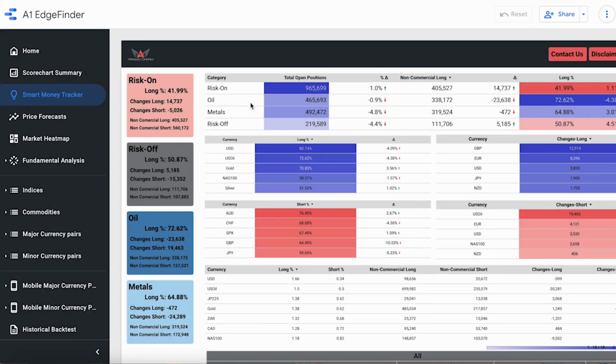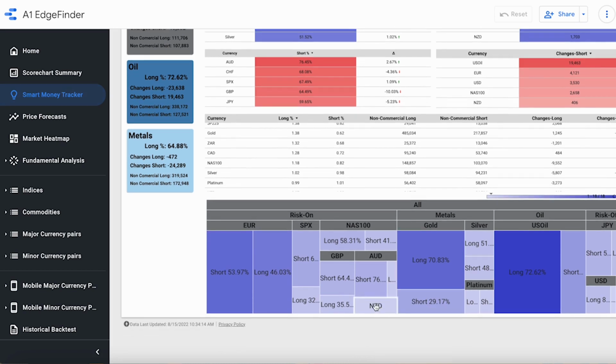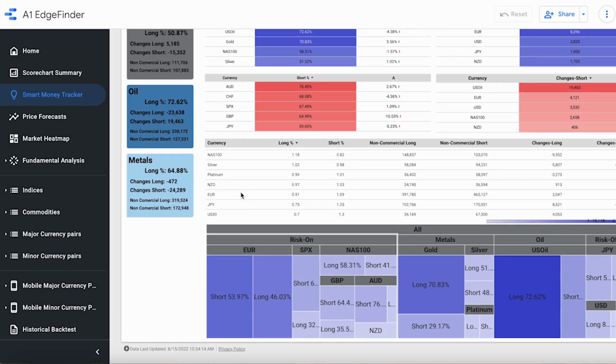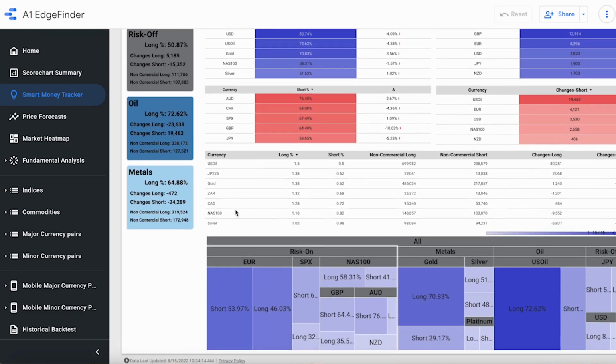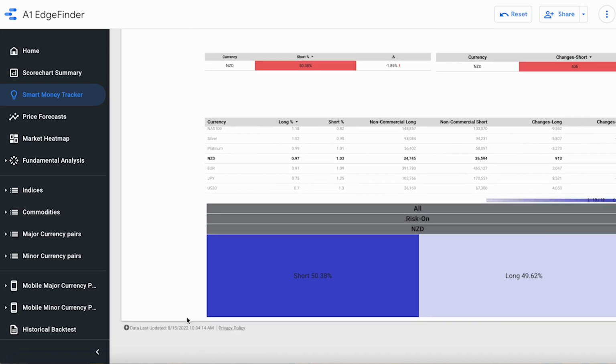We can look at the categories as a whole. So our risk on, again, here is the Euro, SPX 500, NASDAQ 100, the pound, the Aussie dollar, and the New Zealand dollar down here, which is not being broken up at the moment, but why don't we go ahead and take a look at that anyway. So New Zealand dollar right here. This is another feature that is available in the Smart Money Tracker. If there's something that you really just want to narrow in on and get a more in-depth breakdown on, you can click on that pair and it'll break it up for you here.